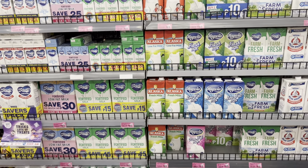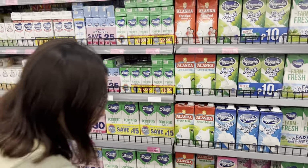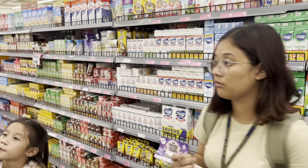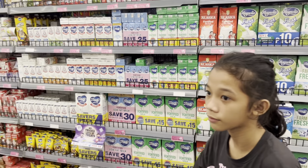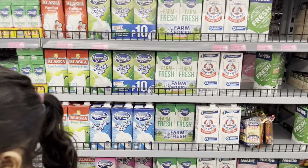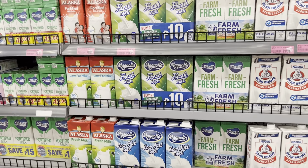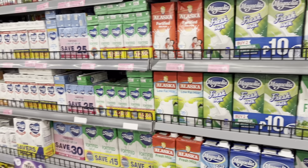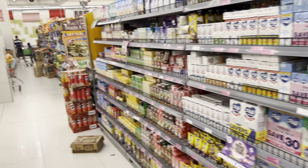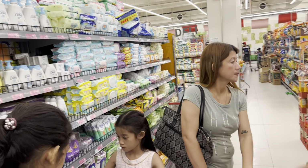Y'all have fresh cold milk in the cooler? No? That's how we buy it in the U.S., big things of fresh milk. Do you need fresh milk? I don't. I have two things at home. This is how they buy their milk in cartons, and it doesn't need refrigeration. After you open it, do you have to refrigerate it?